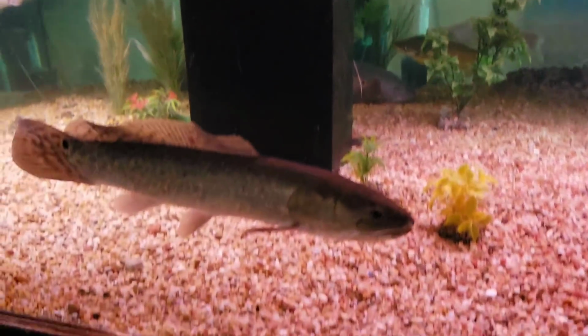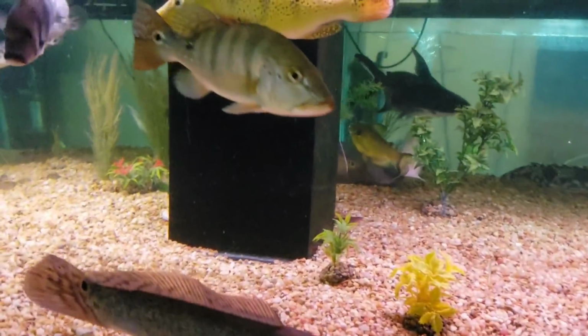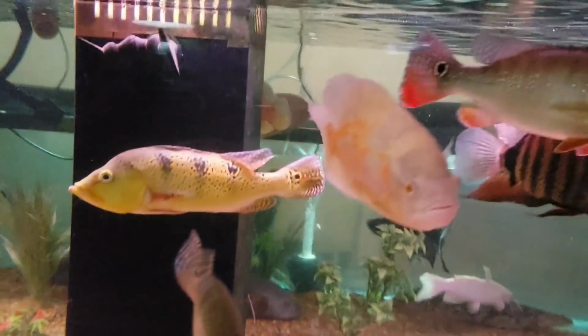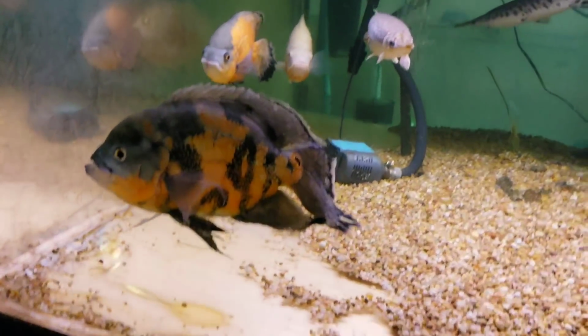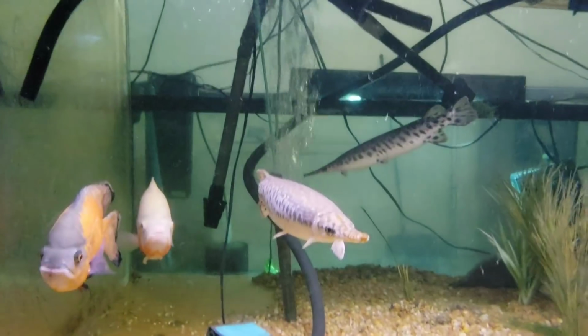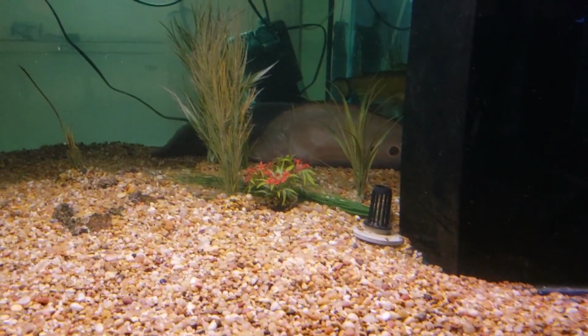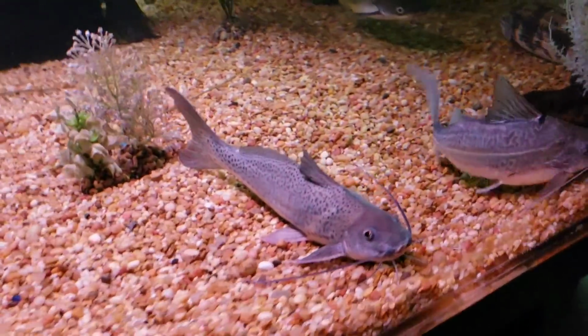Of course, we've got the American bowfin. This guy is just awesome. Never gives us problems. We've got the Hero Severum. We've got Oscars. Of course, the Oscars breed like crazy. They're all albinos and veil tails. We've got some Florida Gars in here. Back there, we've got an 18-inch xanthic clown knife. Some Frontosa.